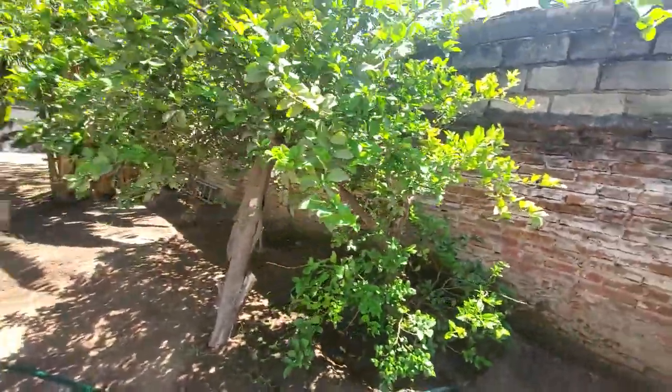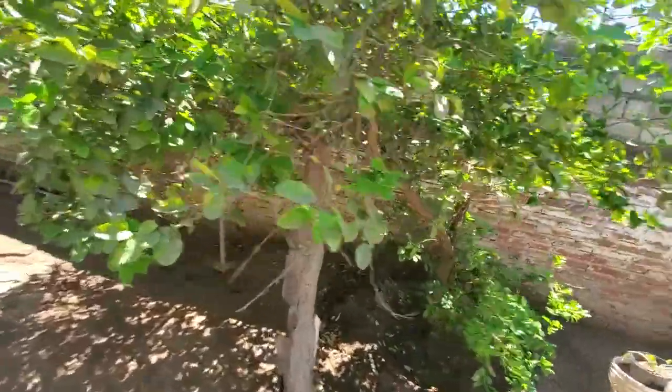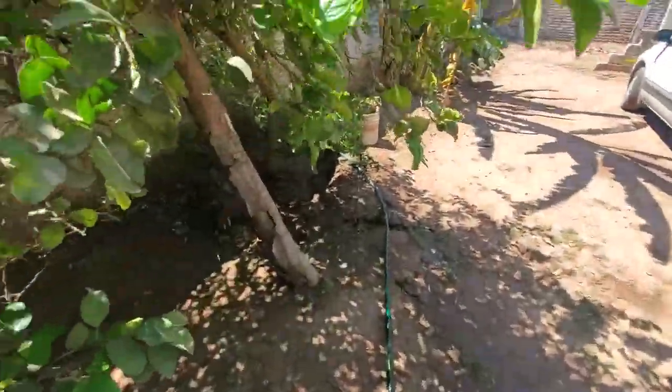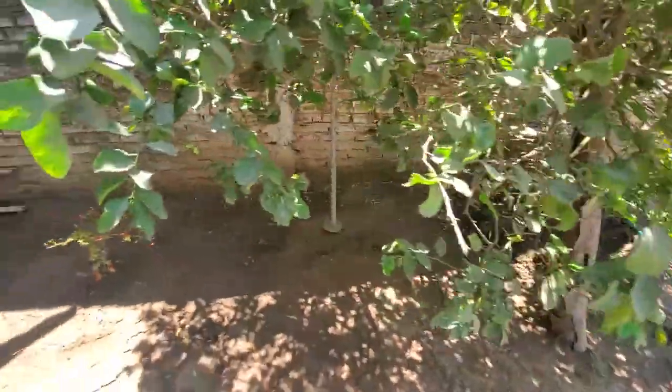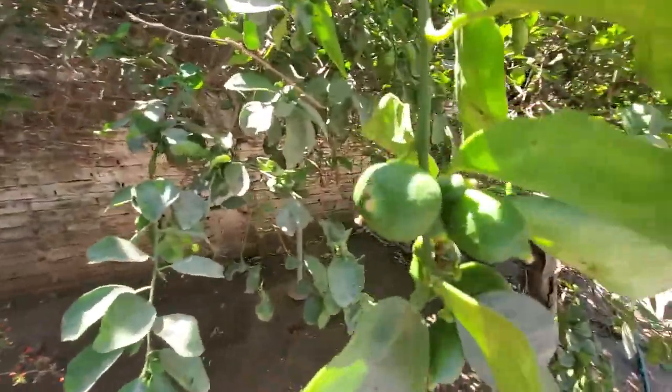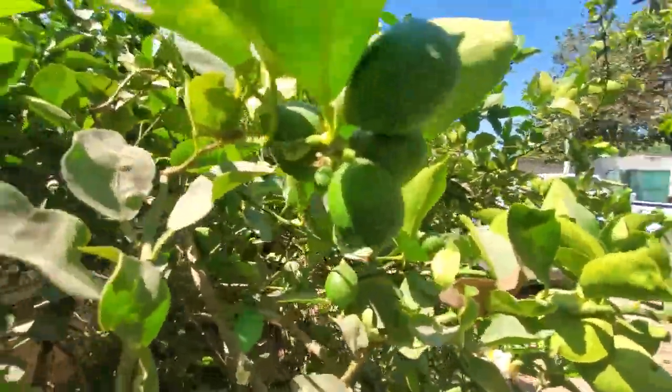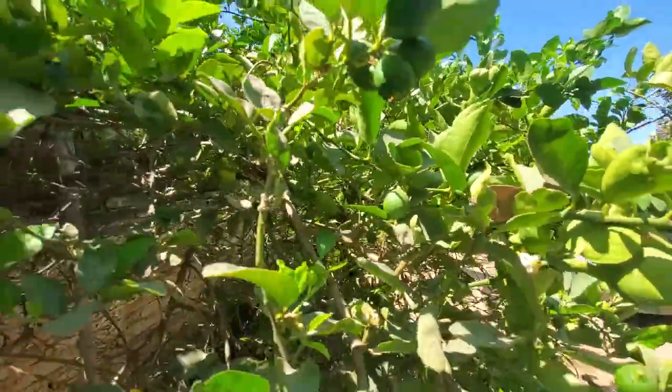Remember the lime tree? Wonder how it's doing. Sometimes I'll come and look at how it's doing. Not like there's anything I can do about how it's doing, but we are getting our limes on here. So those would be good for making ceviche and for making limonade. But they're just starting to grow nicely now.